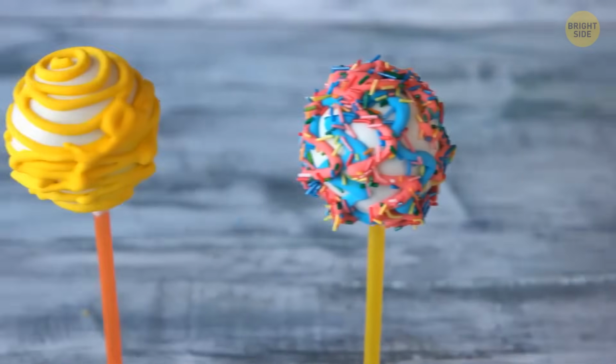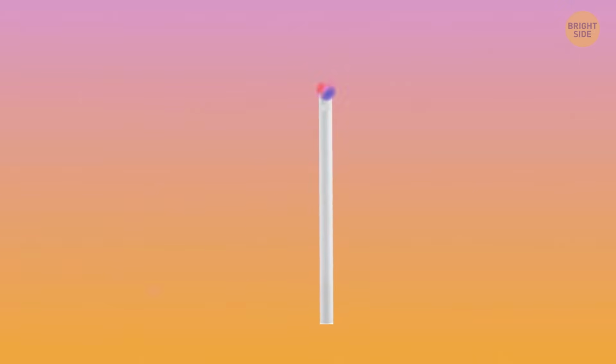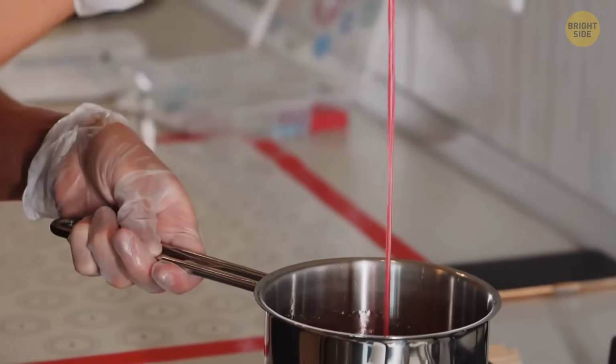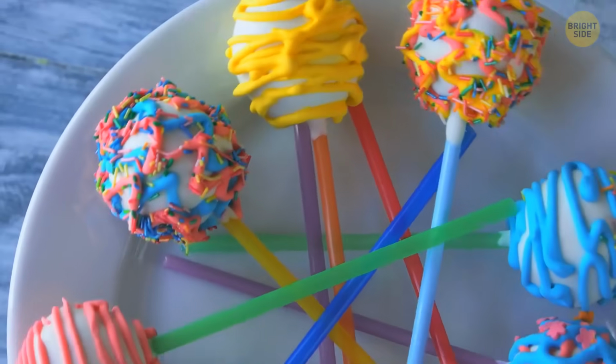Ever wondered what these two holes in the lollipop stick are for? All the time, you say. Well, when they put the stick in hot syrup, the liquid flows inside. It creates a solid attachment for the plastic. And so it goes.